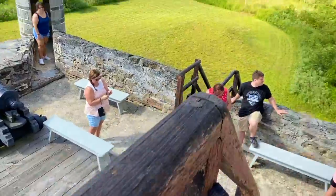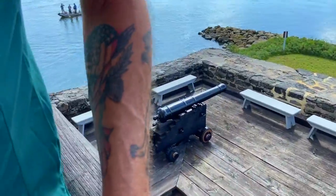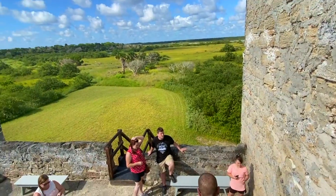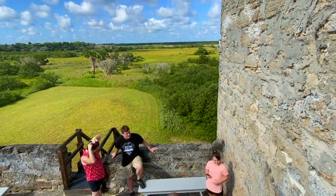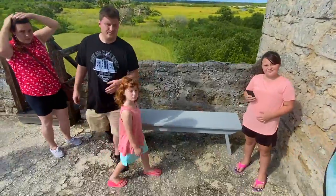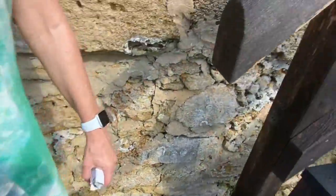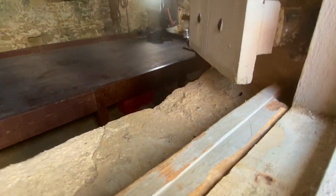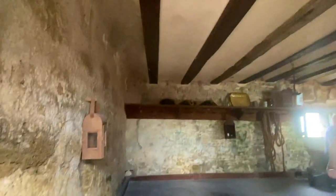If you saw, that ladder does lead up to the top part of Fort Matanzas, which is mainly the watchtower. Right here, as we're about to walk in, is going to be the gun deck. And coming up as we go down these stairs, you're going to see a little window that I'm going to peer into. Right here, inside there are the soldiers' quarters, which we will be visiting shortly. Beds and where the soldiers lived.